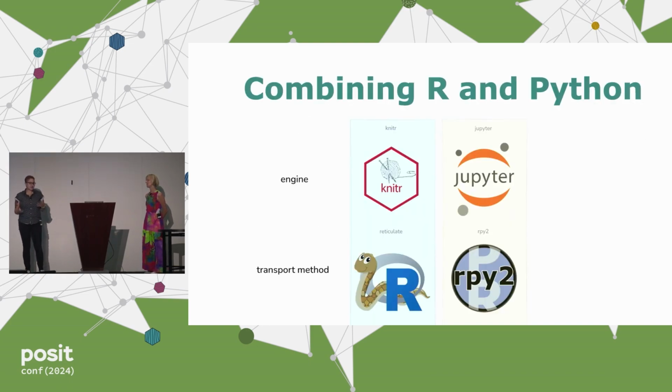Thinking about the technological decisions and choices we had to make when combining R and Python in a Quarto dashboard, there's one decision that has to be made up front, and that's whether you start from R or you start from Python. Starting from R, you're using the knitr engine and reticulate to pass data between R and Python. Starting from Python, it's using Jupyter as the engine and using rpy2. We were thinking about doing a compare and contrast of these, but to be honest, when we were building this, we found they're pretty similar approaches. In terms of the project, we went starting from R solely because I was setting that up at the time and it was what I was familiar with.